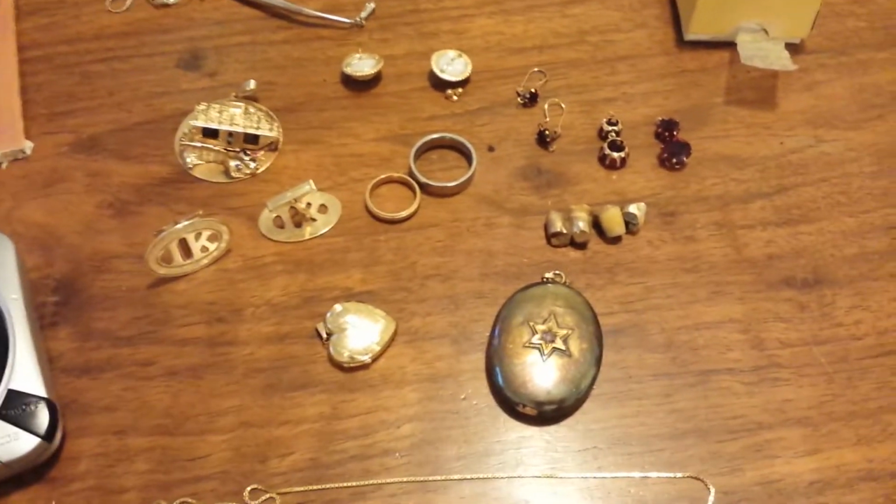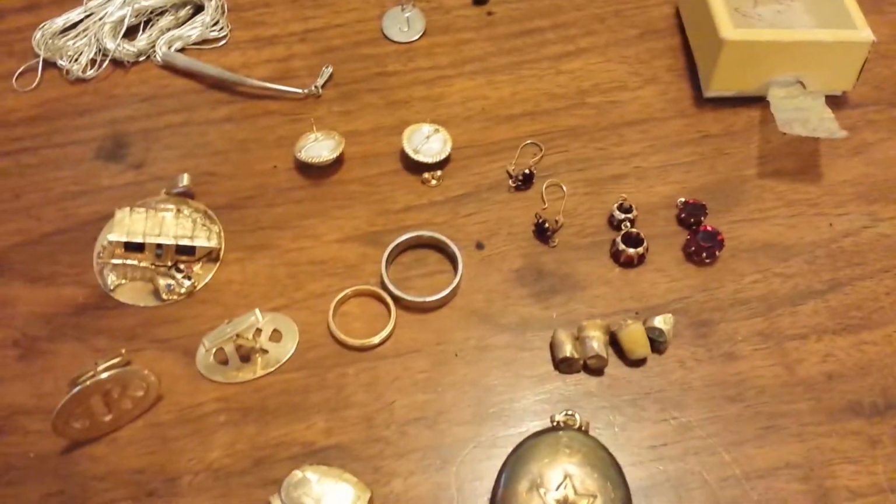Over here, we have a ton of gold. Really, just a ton of gold. I'll start with the scrap stuff and then move on to the actual jewelry.